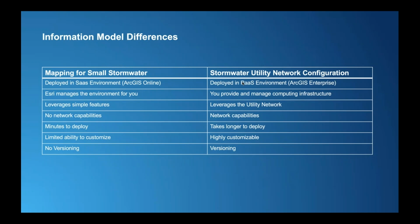It does leverage the utility network. So that's what gives you those really powerful network capabilities. So the ability to trace, the ability to have the network manage topology, the ability to have the network validate data edits. This does take longer to deploy, both longer to deploy the actual act of deploying the configuration.